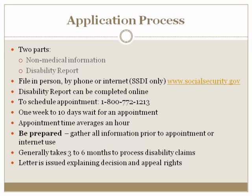Now, you can file in person, or you can have a phone interview where we will call you. Or if you are applying for SSDI, you can do both the application and the disability report online at our website, which is www.socialsecurity.gov. And again, I'll show you some helpful screens to help you in that process.